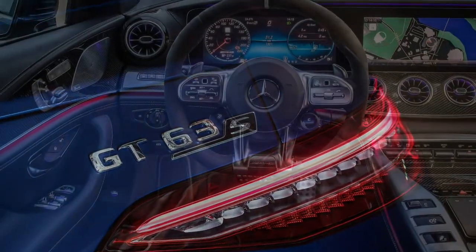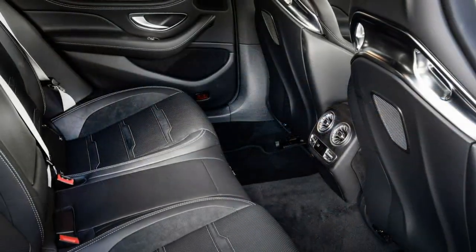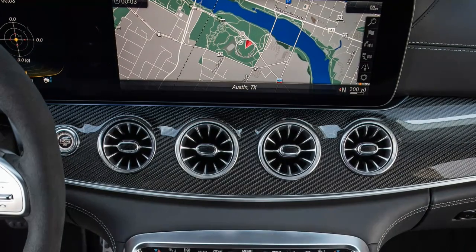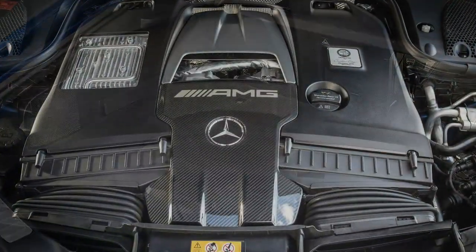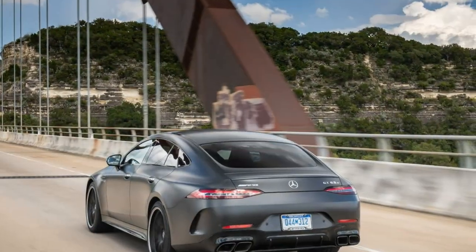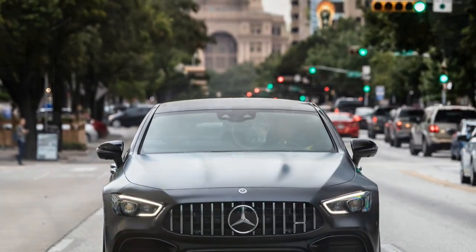Confounding complexity. There's also an electronically controlled limited-slip rear differential the GT 4-door shares with the E63's. The diff, rear axle steering, stability control, and all-wheel drive system work together under the authority of the AMG Dynamics system, that's new with the GT 4-door. 4 levels of AMG Dynamics: Basic, Advanced, Pro, and Master.